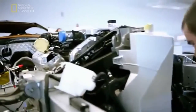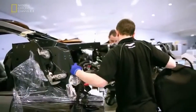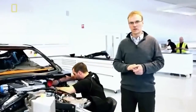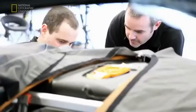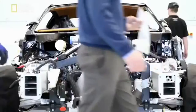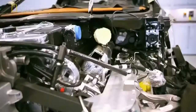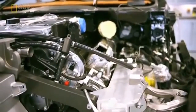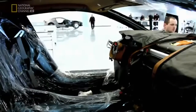Once the drivetrain is assembled and attached to the car, the engine is wheeled in to be connected to the main structure. This is where a 177 all comes together. We have 4 bays, 1 car to each bay. The car remains stationary through a build process. We have 7 teams of guys that come along and do their specialist skills on each of the cars. As you can see now, the car has the engine, powertrain, all the front structure on the car, front suspension as well, and even the interior in it at this point.